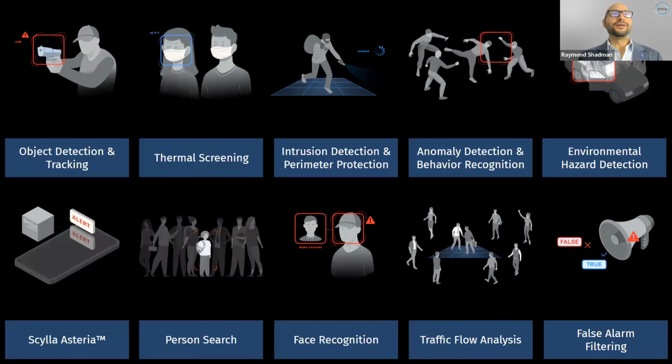Then we have our environmental hazard detection. It's useful for industrial manufacturing sites, smoke and fire detection. We recently gained interest from PG&E, which is an electrical company in California, to help prevent raging wildfires, similar to the ones that have ravaged California over the past couple of years.